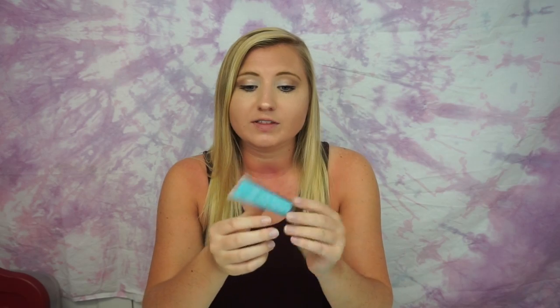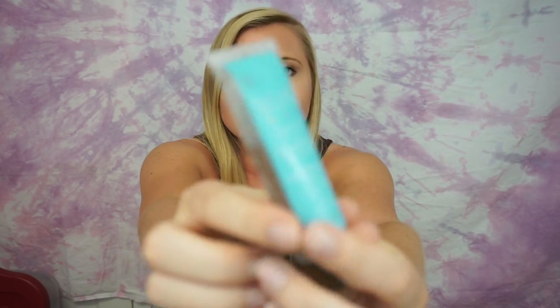I haven't been able to unfortunately get outside a whole lot this summer, so using some fake tanners has definitely been a big lifesaver for me, so I don't look incredibly pale all summer long while everyone else is like sun-kissed goddesses. So I've been loving using those two products, and they also have a little face bronzer as well, which is so cute, and this is something I've never seen before.